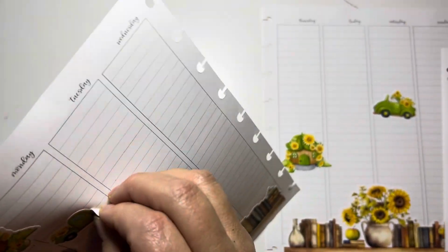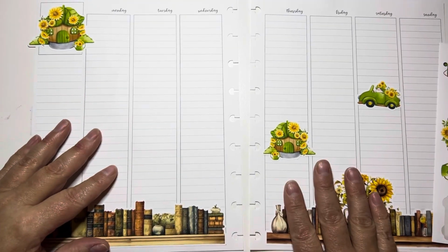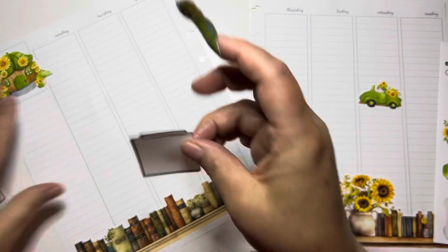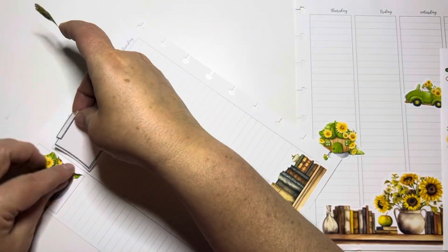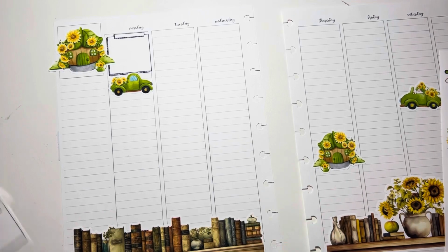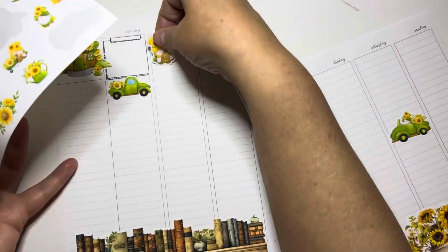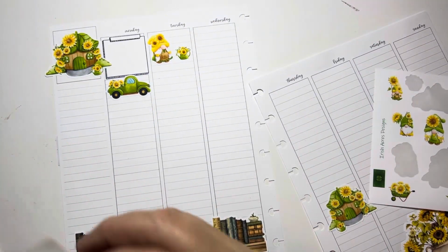So I always start this planner with the questions at the top, and then I do three boxes at the bottom for the kids' answers. I really wanted to make sure that I put the deco or the stickers over the boxes, so they're the most prominent thing, the thing that comes closest to you, if that makes sense. And I had to use everything.